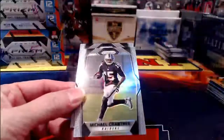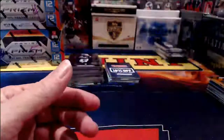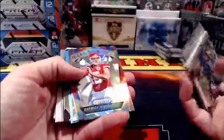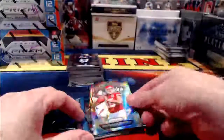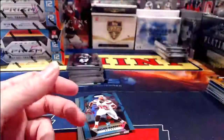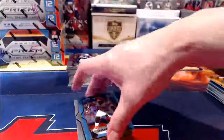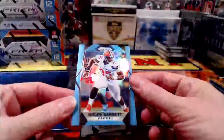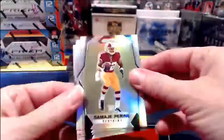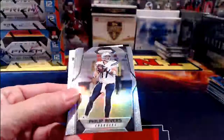Devontae Mays, Ryan Sweetser, Michael Crabtree, Julius Peppers. Another advertising card. A little Pat Mahomes illumination insert. I like those inserts, the multicolored ones, the ones that kind of look like the stained glass. There's a couple of different ones in there. I like those in there this year. Nice change of pace. Myles Garrett for the Browns to $1.99. P. Ryan again, Taywan Taylor, Phillip Rivers, Jeremy Hill.